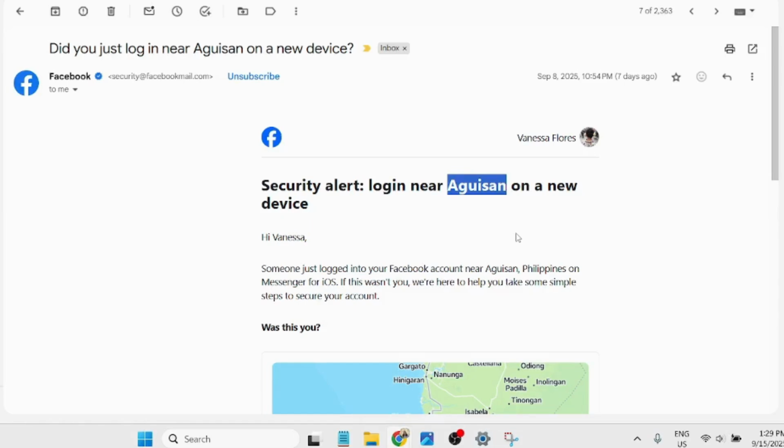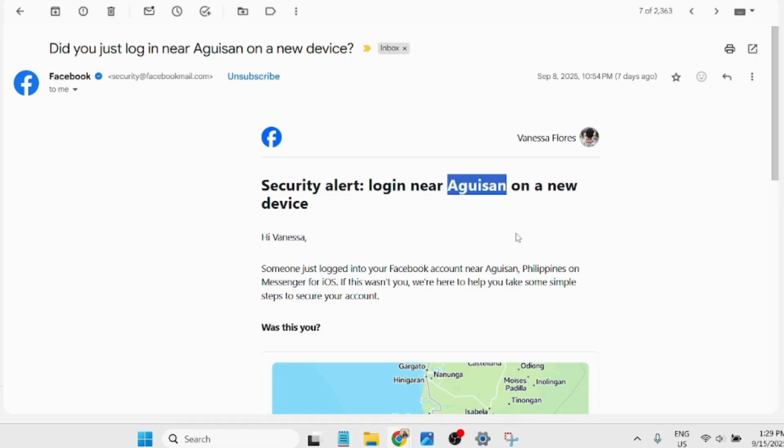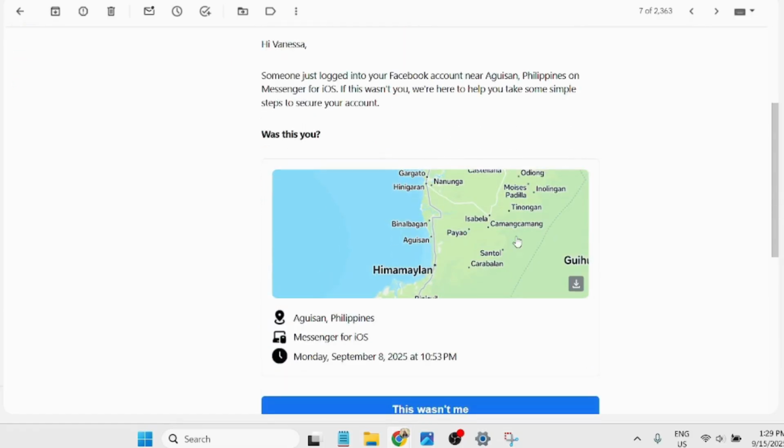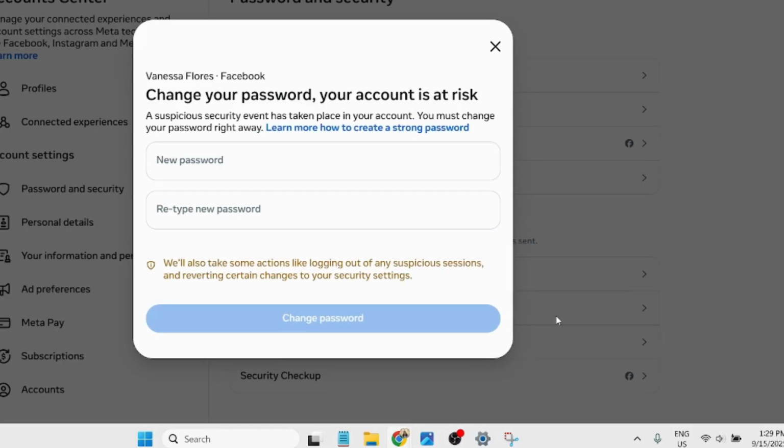Here's what you need to do immediately if this ever happens to you. Change your password right away. Don't wait, do it the moment you notice any suspicious activity. Just click on the link and it will guide you through the process step by step. It's going to redirect you to this page. I don't need to do it now since I've already completed mine. Simply continue and finish what needs to be done right away. Don't delay.